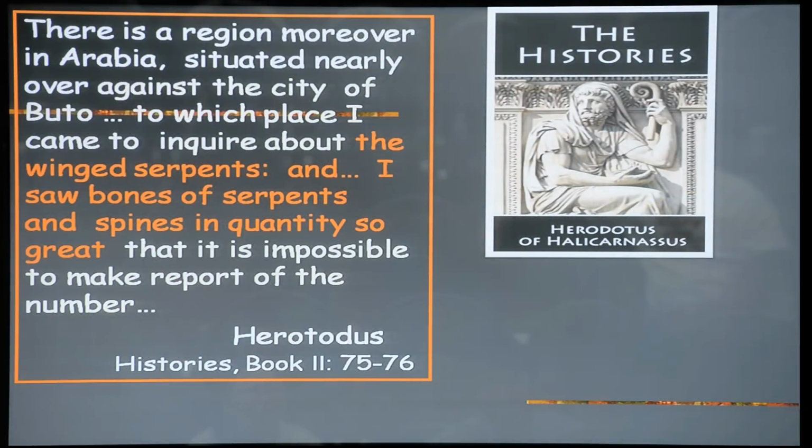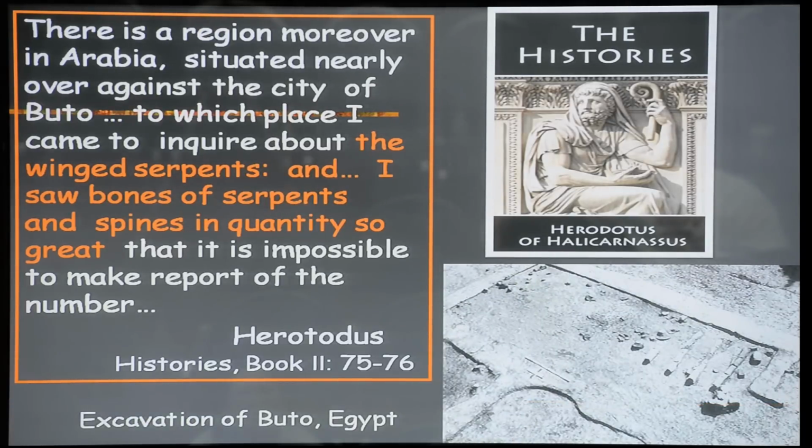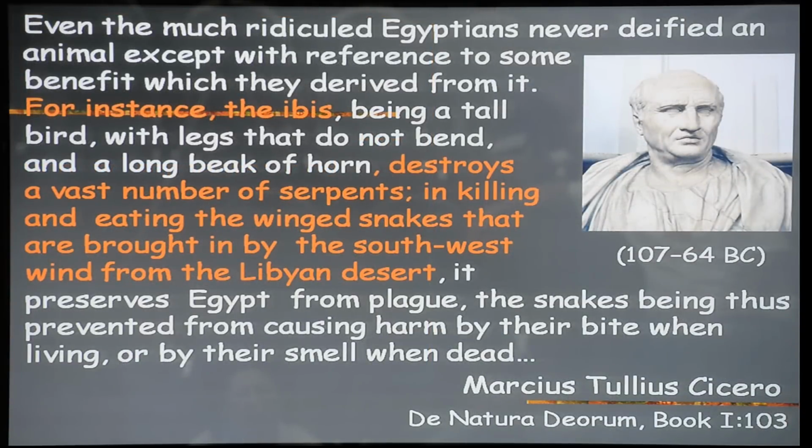Okay, now we're getting where Garth is now. This is Garth's area. In Egypt, there are winged serpents. There's lots of records of those. Herodotus wrote this, talking about the winged serpents he saw in an area of Arabia. This is Buto, where he found it. This is the area under excavation now. They found winged serpents and their bones.